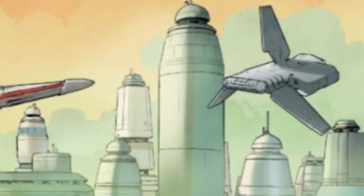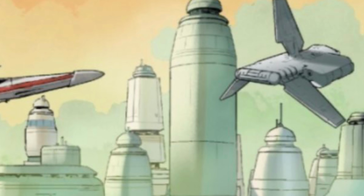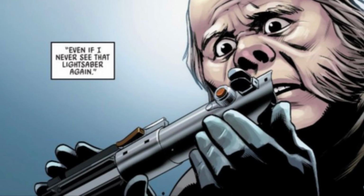And with Luke's hand in his possession, it could be inferred that Luke's own midichlorian-rich DNA helped Palpatine cheat death in the first place. Maybe that helps explain why Luke is so disillusioned in The Last Jedi.